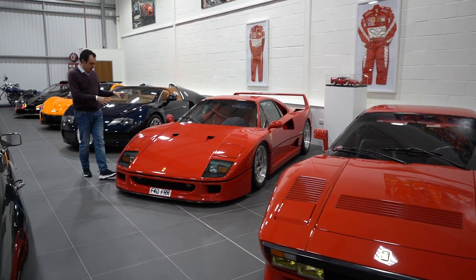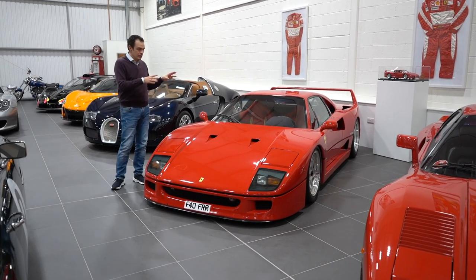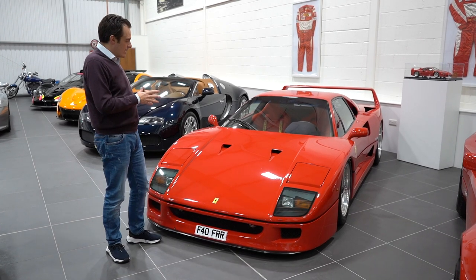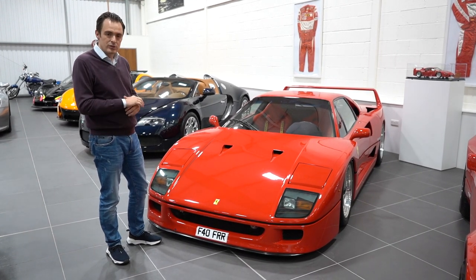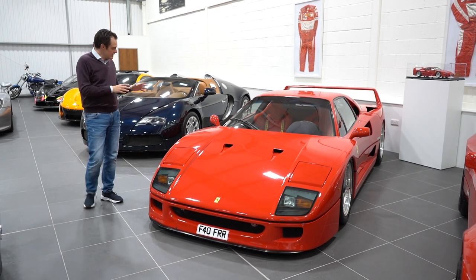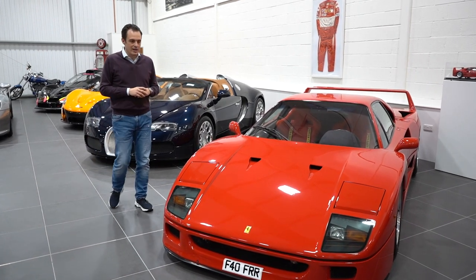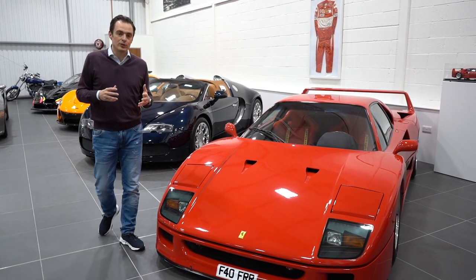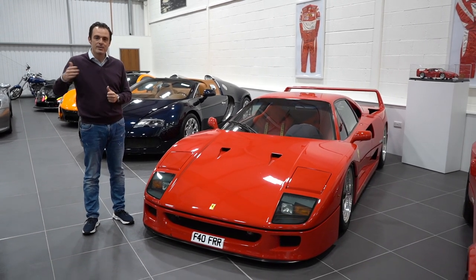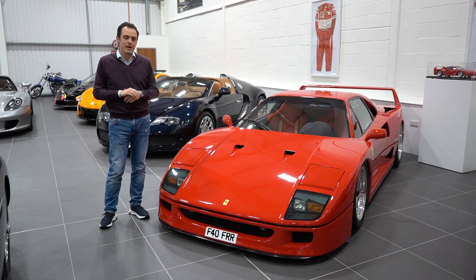This F40, this was Stirling Moss's car, UK supplied, 2,000 miles from new. I bought this car about a year or so ago, maybe a bit longer now, maybe 2 years, 18 months. And again, it's another car that I don't ever see myself selling. Unfortunately I can't afford to hold on to too many cars, but I like to treat myself to maybe one or two cars a year. And for me, these are my pension fund.